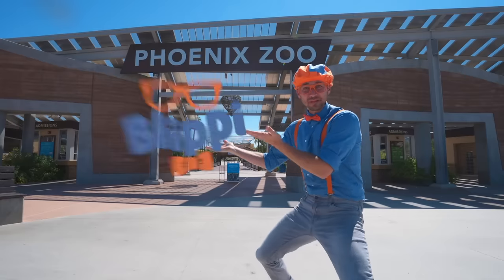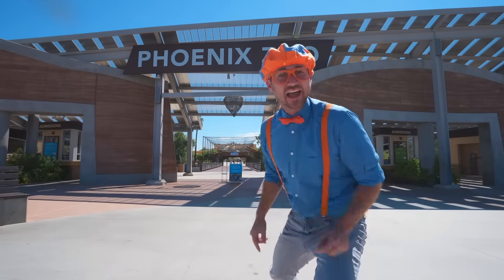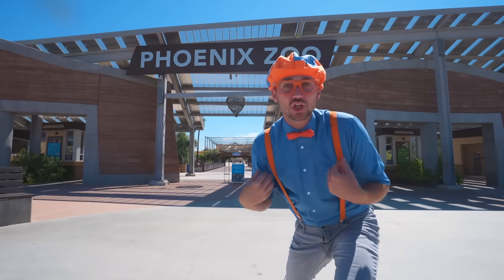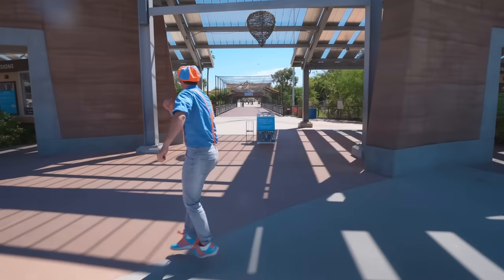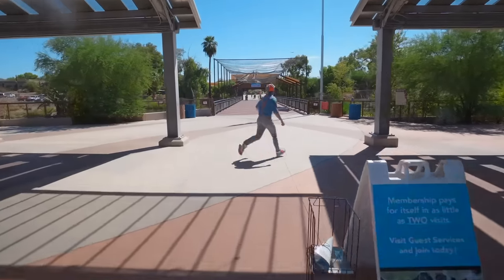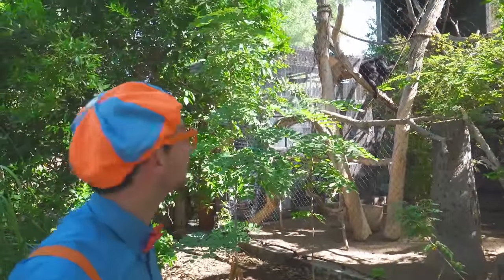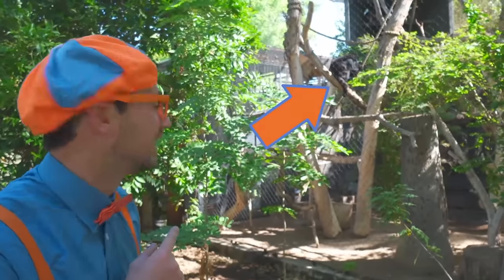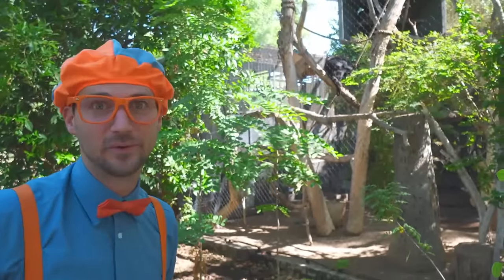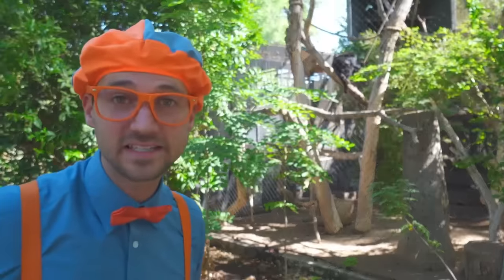Hey, it's me, Blippi. And today, I'm at the Phoenix Zoo in Phoenix, Arizona. Hey, I think you and I should learn about some animals today. Let's go. Do you see that? That is a howler monkey. Yeah, do you see it? Yeah, right there. That is Bilbo, named after Bilbo Baggins. That's funny. Let's act like monkeys together.